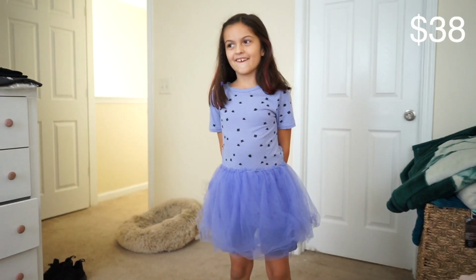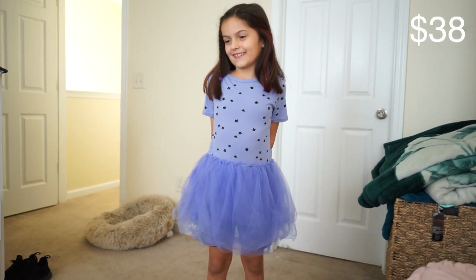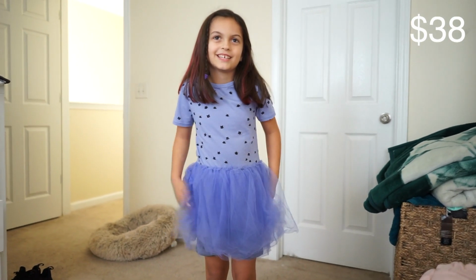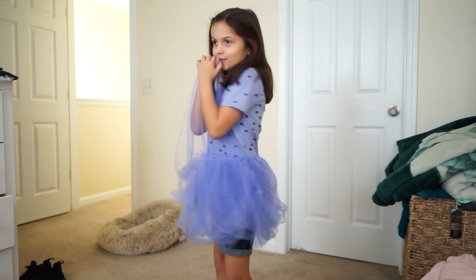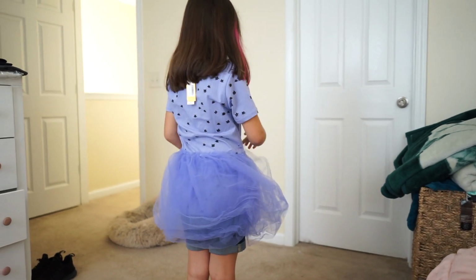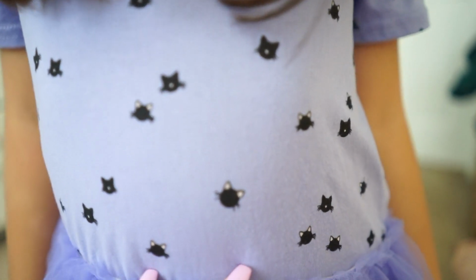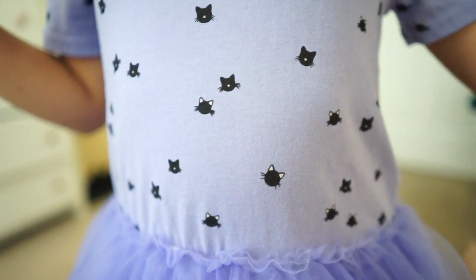Alrighty, so here's Sabina's first outfit. What do you think? Do you like it? Yeah. It's a little short. It's supposed to be a dress. You want to turn around? Show them. It's a size 8. Their sizings can be a little bit off. You guys can see on the dress it has little kitties on it. It's so cute. They're bat kitties.